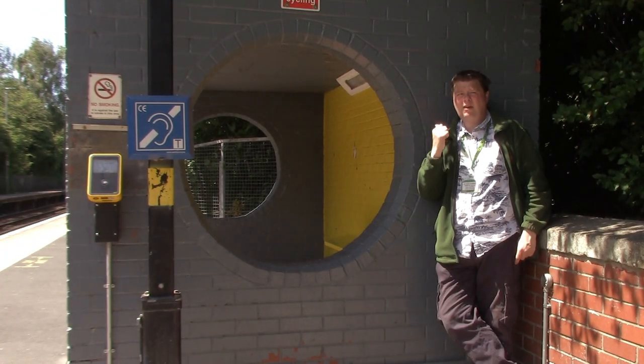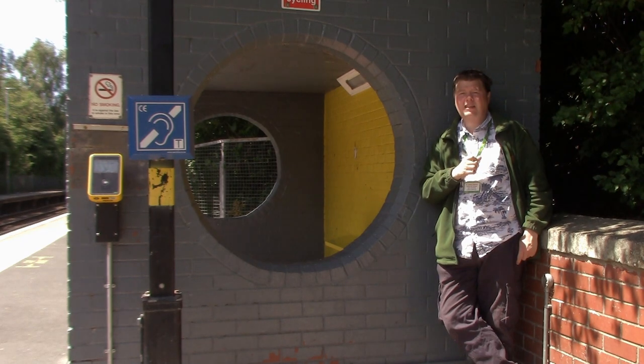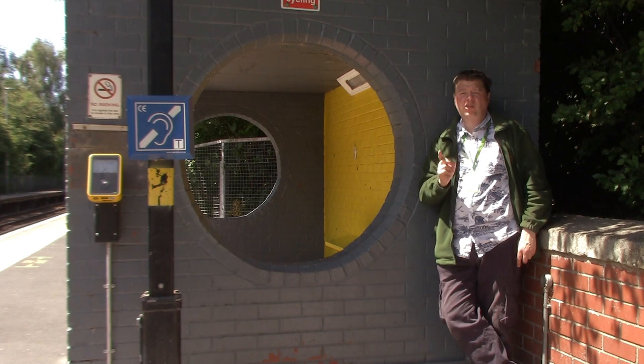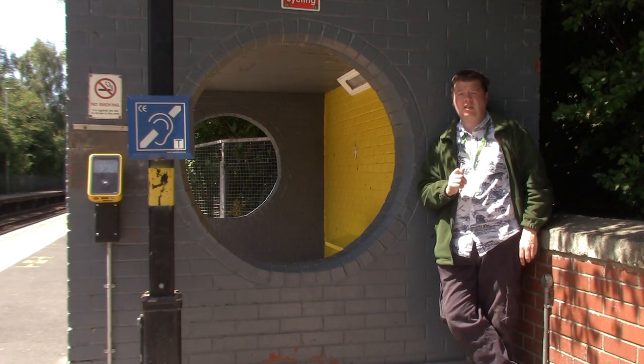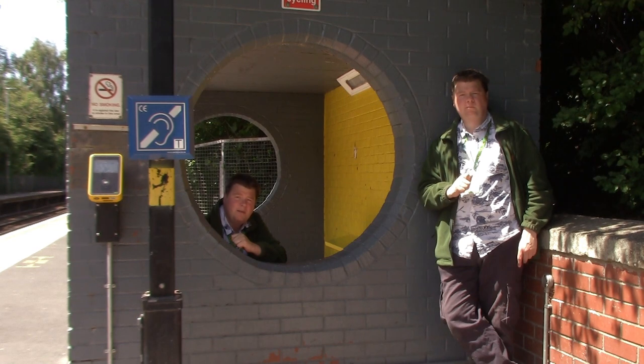I'll tell you what, this waiting shelter at Overpool actually reminds me of the waiting shelter at Halewood on the Liverpool South Parkway to Manchester Oxford Road via Warrington Central line. Ain't that right, Carol? Indeed it does, Simon!